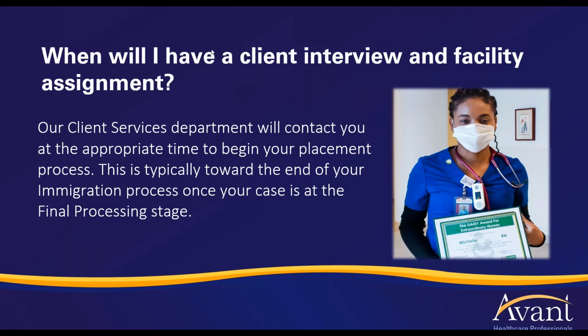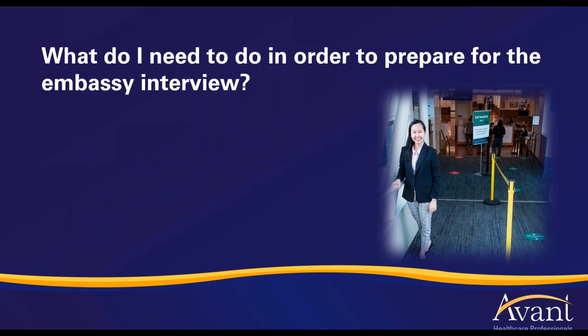So the goal is that by the time you go to your exit interview, you have your job confirmation, you'll know where you're going, and we'll have a good idea of when you're entering the country and then when you will begin your assignment with that client. Okay, I think we have time for a couple more questions.